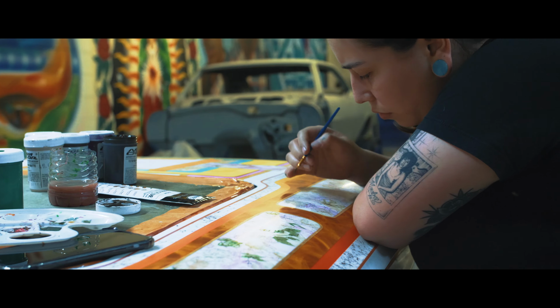So that's even more badass because I think since I'm already making a point that women play a key role in lowriding, for me to be able to work on my own car and to paint my own car, I think that's going to be special.